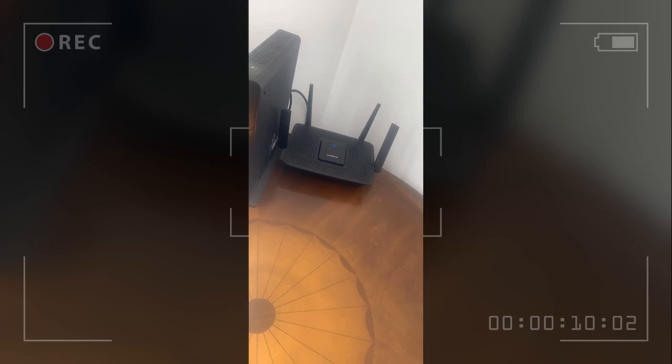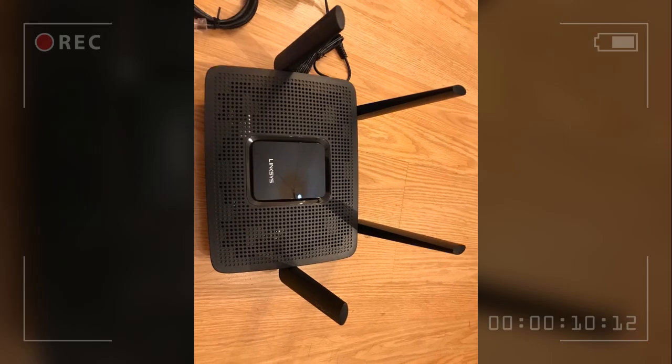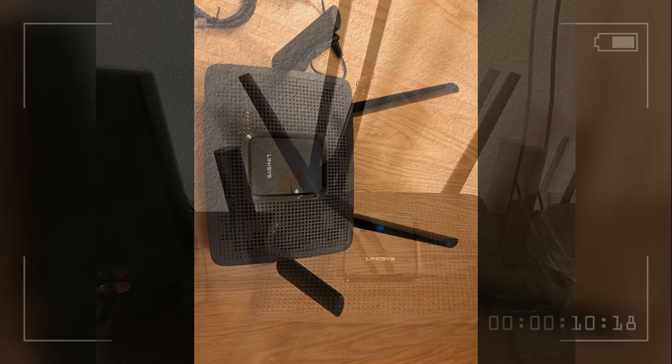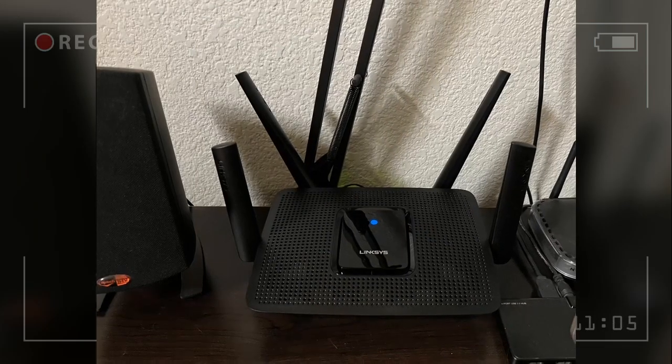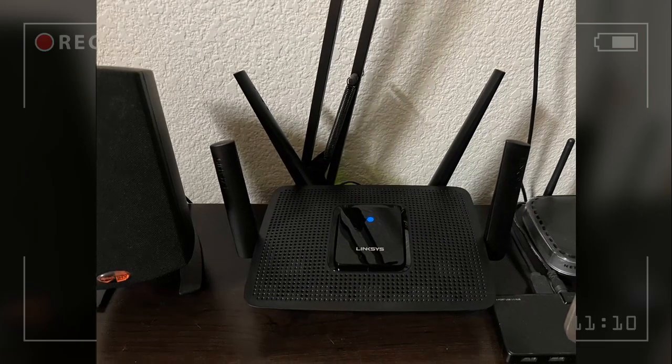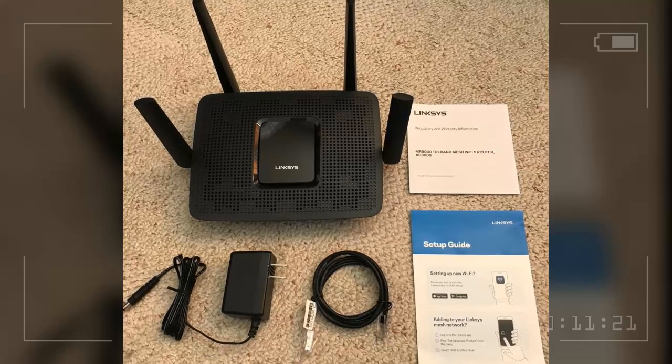Let's begin by examining the insights provided by our first reviewer. This reviewer found that right out of the box, this router struggled to provide a strong signal throughout their roughly 2,000 square foot home. While our client acknowledges that their older home's lath and plaster construction could be a factor in weakening the signal, they felt it didn't entirely account for the coverage gaps.